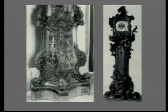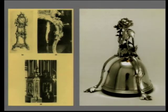But if we compare the two, here, I'm sorry that this is black and white, you have a detail of the long case clock which was made for the Prince Bishop, and that one was made for a Hanseatic merchant in Hamburg. And there the ornament really takes over completely. You have nothing else than rocaille, and it was made in the 1770s and very typically for North Germany in that way. If we go to Berlin, you have a very different approach.